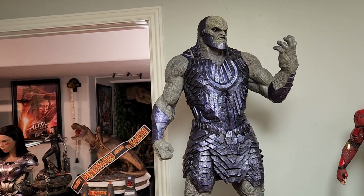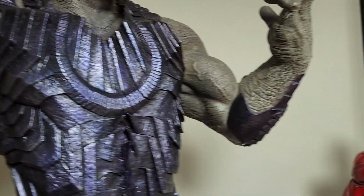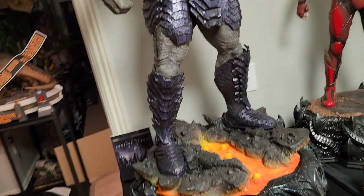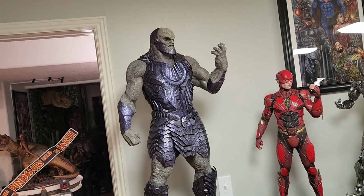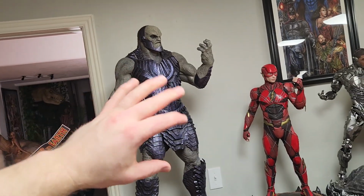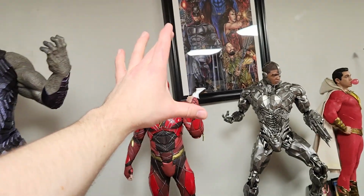But the thing with arms behind the back is you don't get to see the arm detail, and there's a ton to look at. These amazingly detailed, massive arms. So I'm not going to do a poster behind Darkseid or Steppenwolf because I found that they're too tall. Any poster I put behind them kind of blends them in, and I just can't visually see them as good. Where like this works great.